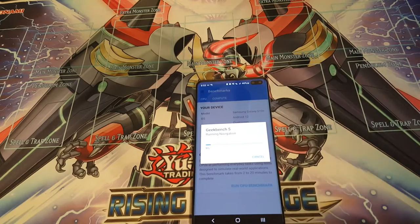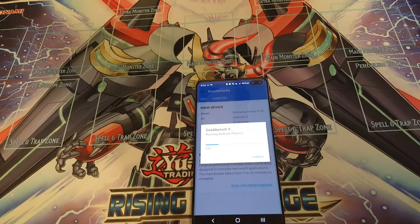Like I said, Qualcomm SM8150 Snapdragon 855. That's for the United States version. It has a Mali G76 GPU, and for the US version, it's the Adreno 640. It has, like I said, a micro SD slot.